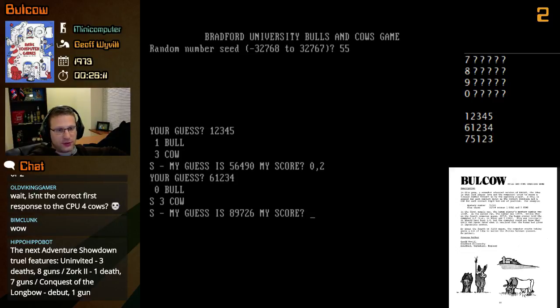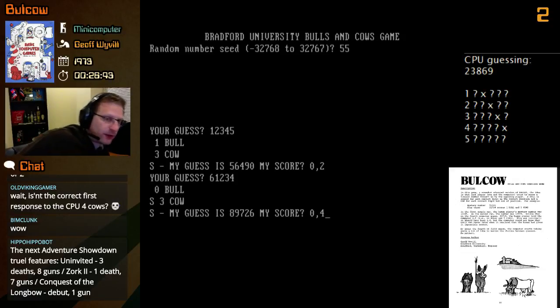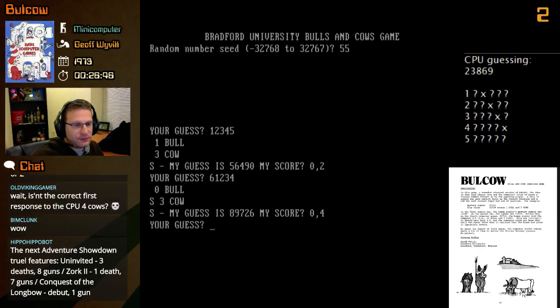All right. As for the computer's guess, he's going 8, 9, 7, 2, 6. So that's 0 bulls. And he has the 8, the 6, right, and the 9. And the 2. Shit, so did he get 4 cows just now? He's missing the 3 and the 7, but the other 4 are right. So he's got 4 cows there. Okay. Our guess?